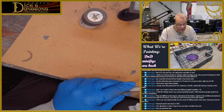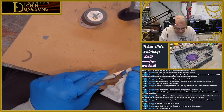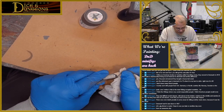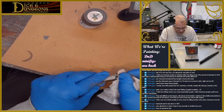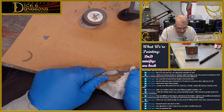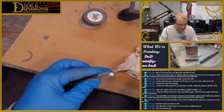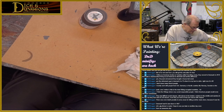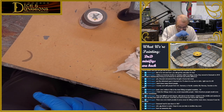I'm getting some paint off of this knife blade because I was finding little bits of filament as I was painting, and I was cutting it off usually after the paint had already been there. So just cleaning the blade. Yeah, so Submarine Wednesday on Wednesday, and then returning with sewer tiles.